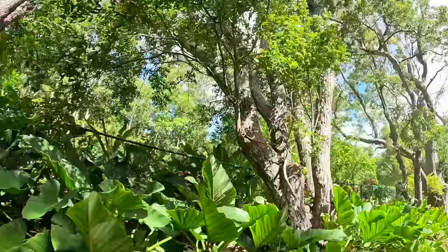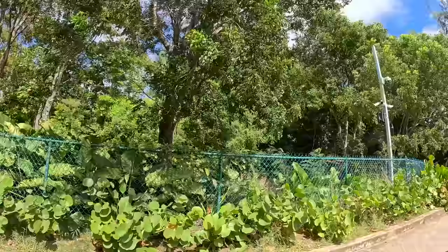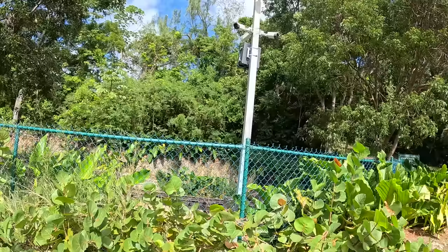I'm going to pause here. You can get off, and the picture down the hill is very beautiful. One of the most beautiful views for sure. So serene. Here's the train tracks, the train comes here. As you can see, it says Cherry Tree Hill Reserve right there.